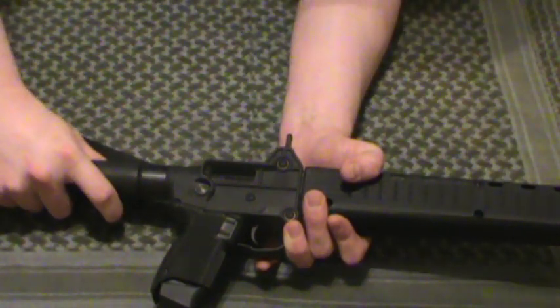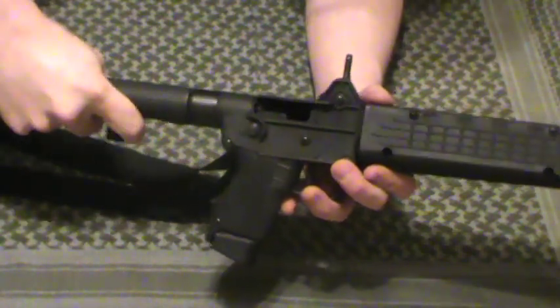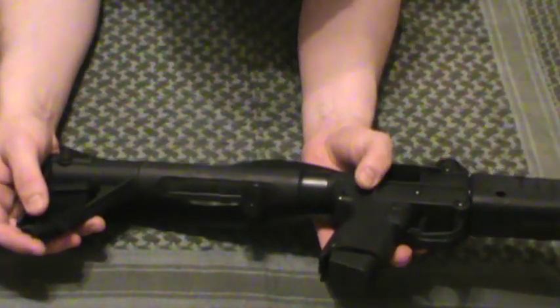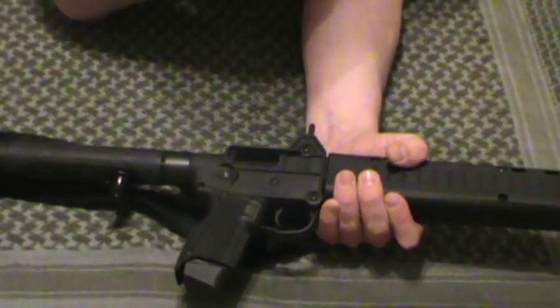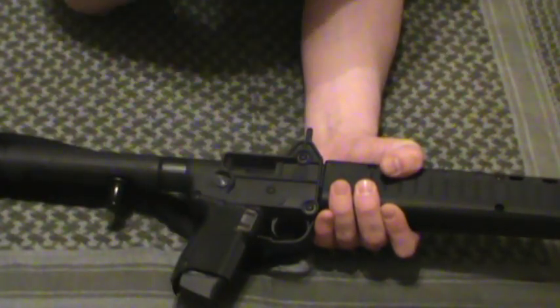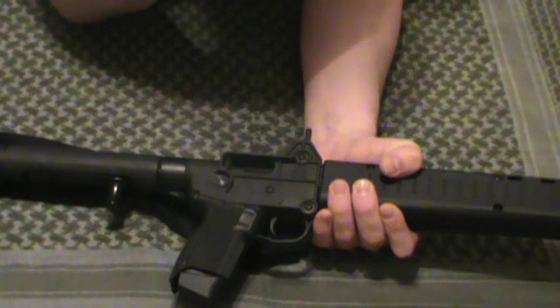Charging handle on this thing is a little odd. The charging handle's right back here. You can see the bolt move back. I'm not going to move it all the way back because it will not lock in place now with the add-ons I've got for it. Generally, you can lock this back in the open position, but with my accessories, they won't allow that to happen. This does reciprocate every single time you pull the trigger, so make sure you don't have anything under there, like arms or slings, otherwise it's going to get caught up.